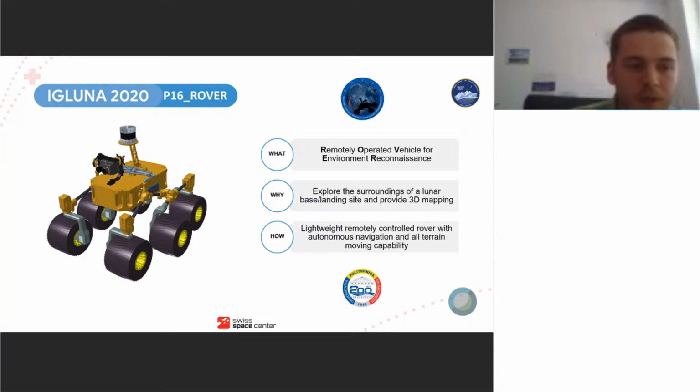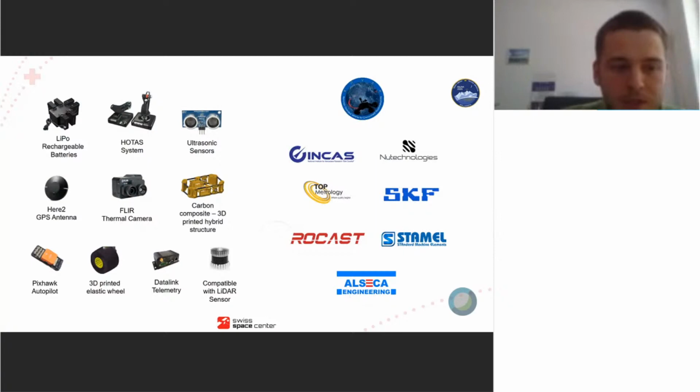Next slide, please. So our project aims to deliver a technological demonstrator that can be built with commercial off-the-shelf components and which can autonomously plot a path using algorithms for objective avoidance and difficult terrain navigations using data from a circular array of laser sensors.